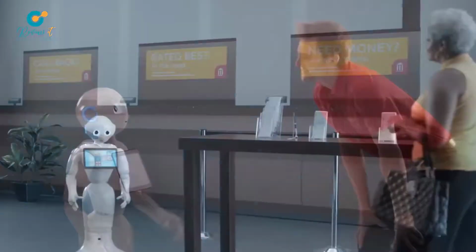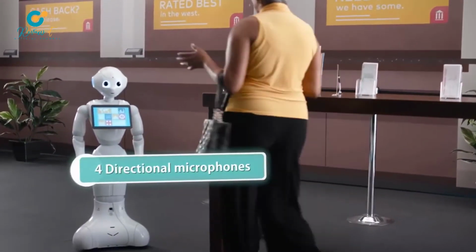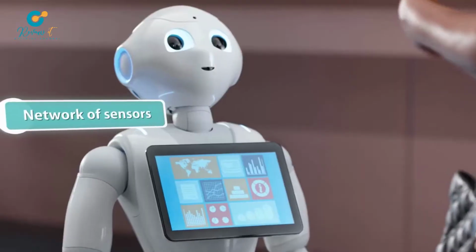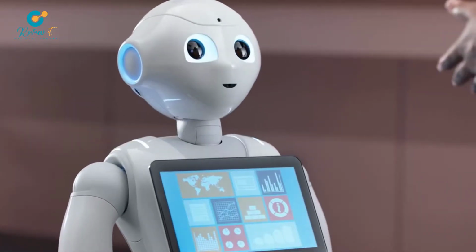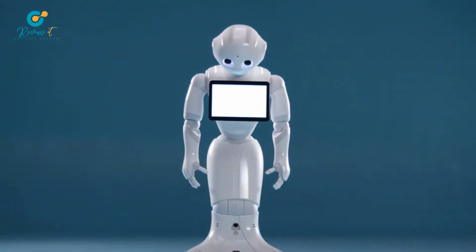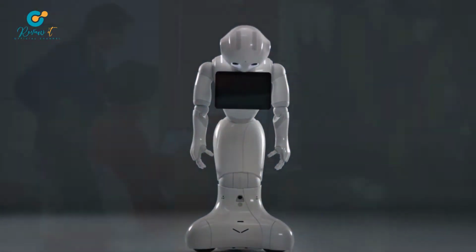Awesome. Pepper can be incredibly helpful interacting with customers and solving problems or providing information. That's because Pepper is a friend, an advisor, and a business partner. In fact, there's only one thing Pepper isn't: a finished product. And that's where you come in.